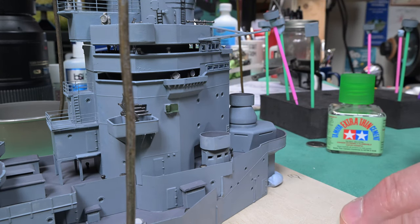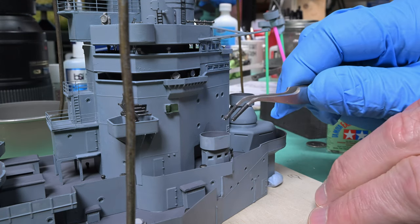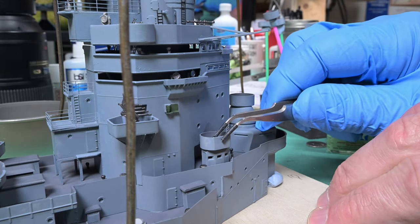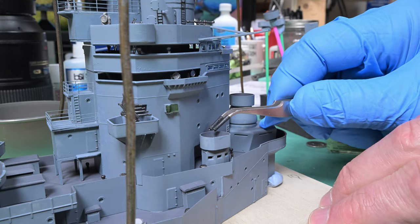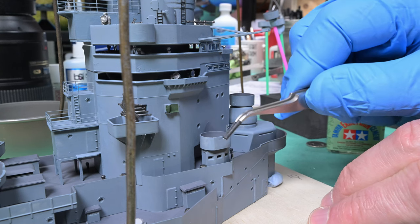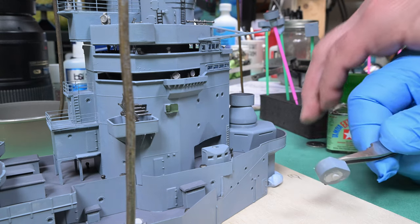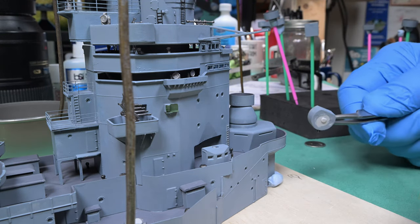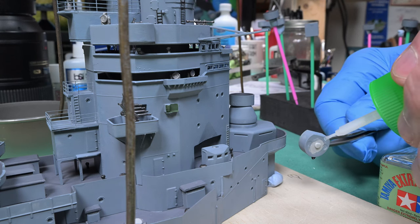Yeah, where's my other tweezers? Maybe we can use Tony's, will be good for that here. Maybe I'll grab it back here. That way I won't be scratching the front up. And I got my other extra thin this time. Lots on this one.